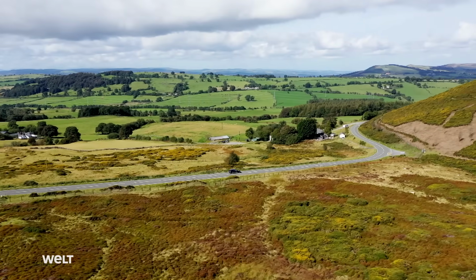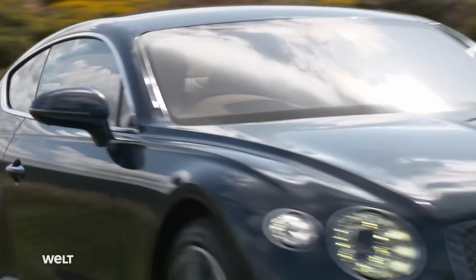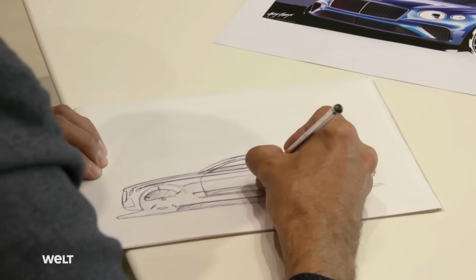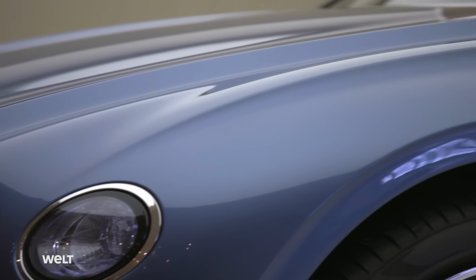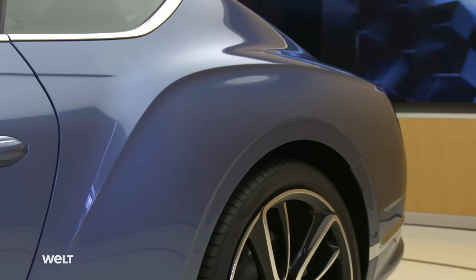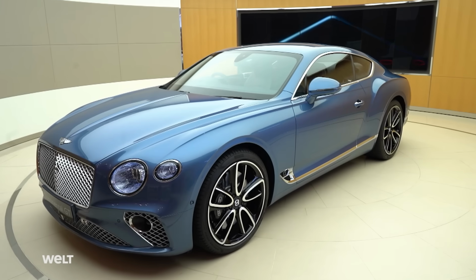The Continental GT is the English company's most successful vehicle by far. Since the first model back in 2003, its basic lines have been firmly anchored in the model series. The third generation of the supercar entered production in 2018. The Continental has always been a car that you can really describe from the side view in three lines, really. The lines that we call the power line, which is the strong, sharp line over the front wheel, the haunch, which is the more muscular line over the rear wheel, and the fastback roof line. Those three lines really define the car through all the generations of Continental GT.